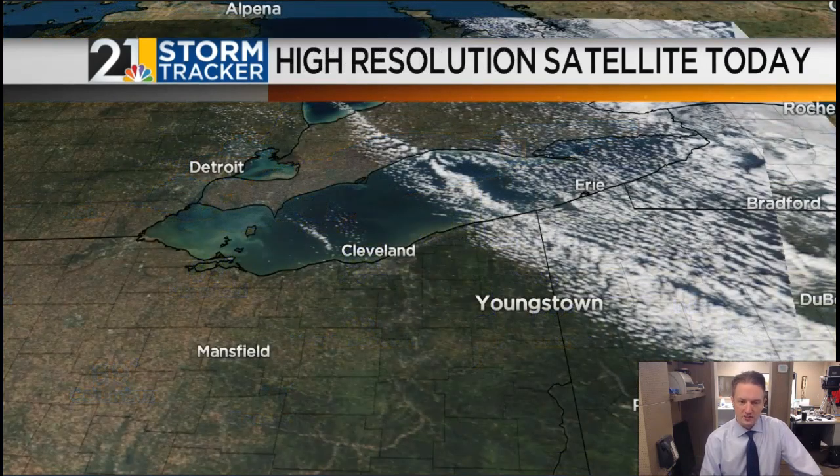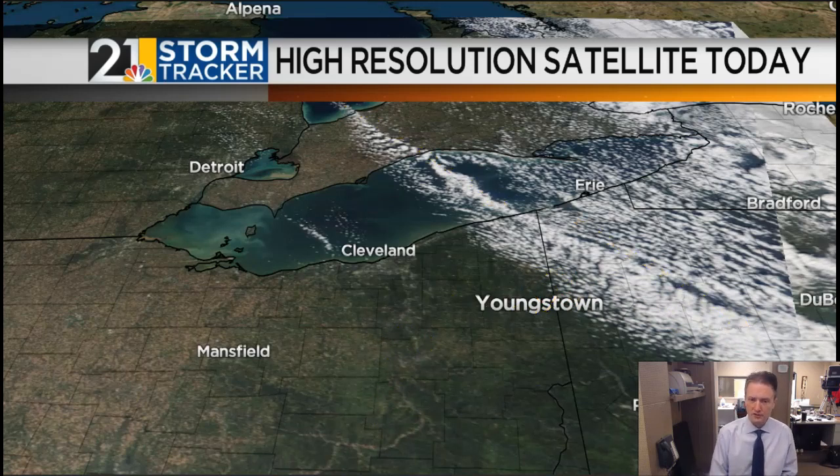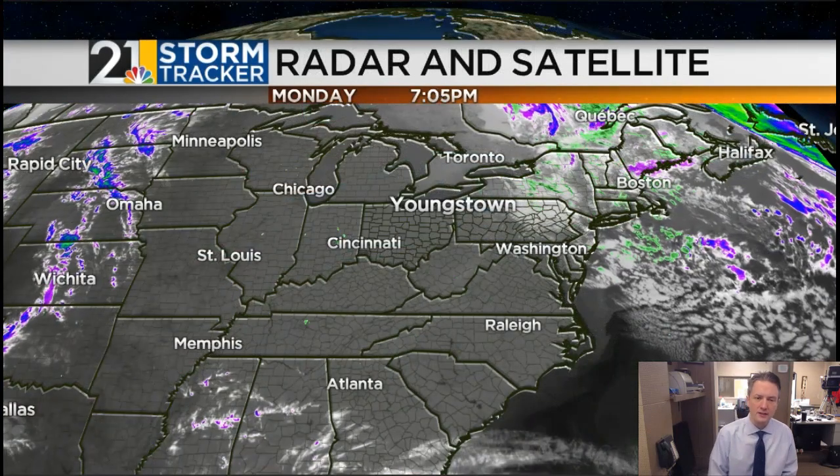Now, we had bright sunshine for most of the afternoon from about Youngstown on south and west, but we did have a band of lake effect clouds that actually had a Lake Huron connection, picked up more moisture off of Lake Erie, and just a band of clouds pretty much in west central PA. If it were the middle of winter, we'd probably see snow flurries, maybe even some squalls in this kind of a setup, but today really didn't have much more than some lake effect clouds to the east and northeast of Youngstown. Those clouds have dissipated this evening.